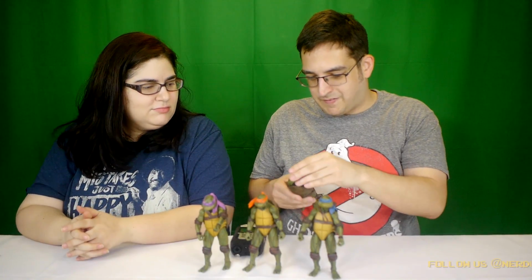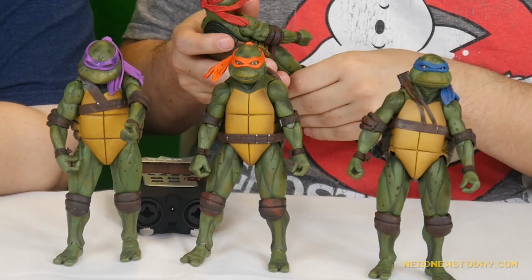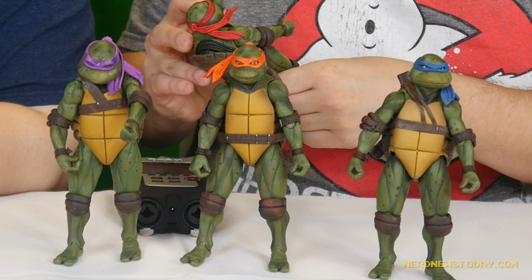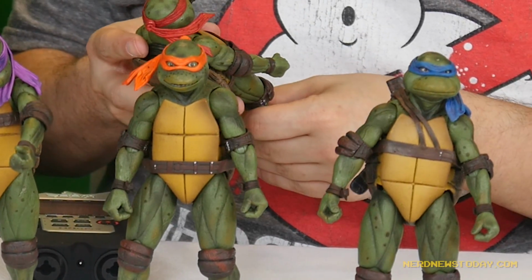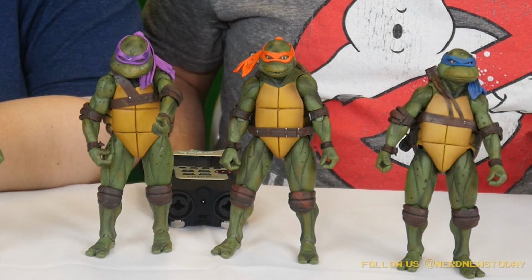Anyway, we can use Raph to kind of start talking about what they look like, and these are pretty beautiful. Yeah, we can both agree. They are realistic to the nth degree. They all have different personalities in their faces. The paint job is amazing. I don't know what NECA does, but whatever they do with the texture of the skin, it always feels or looks like skin. These feel like turtle skin. The detail in their eyes, even their eyeballs are painted separately. They look really nice.